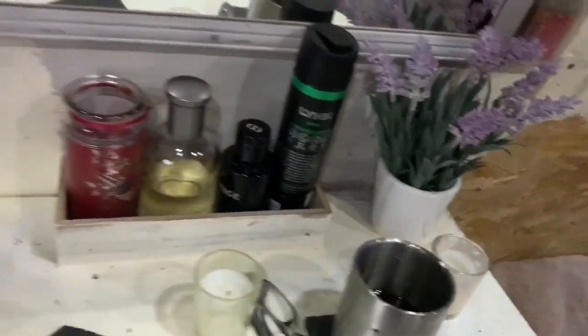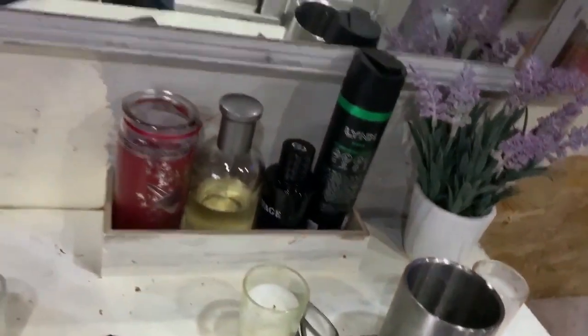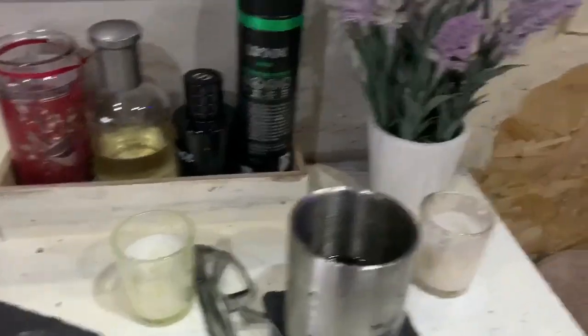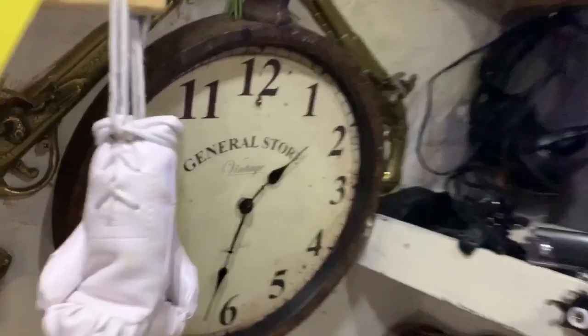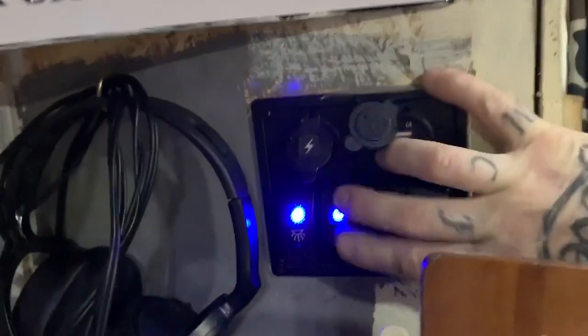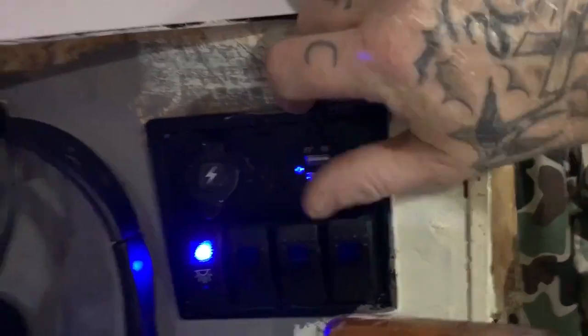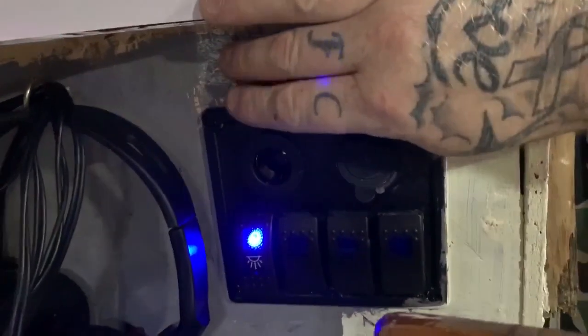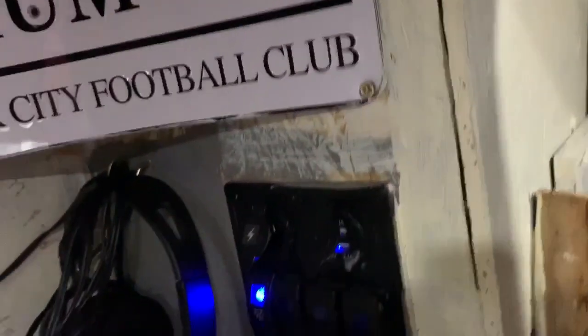This is aftershave, deodorant, some candles, mirror, guitar. This thing is lights. Lights off. USB. Cig lighter, which my fridge plugs into. I've turned it off at the minute. This is my cupboard.